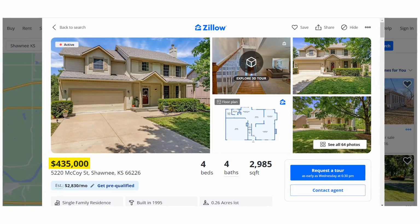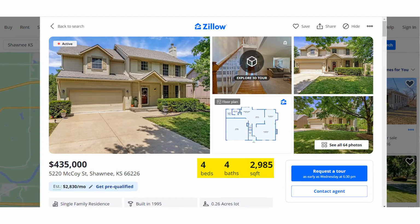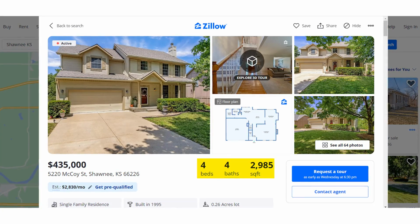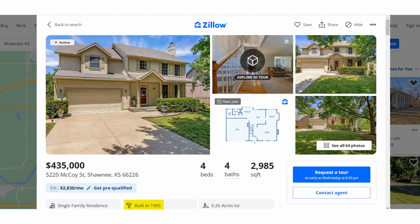Now, I like to come prepared for these videos, so I've got another example for you, just so you can see more of a consensus instead of just one cherry-picked one. So here's one priced at $435,000. Same kind of deal. You've got 4 bedrooms, 3.5 bathrooms, 2985 square feet. And this one was actually built 2 years older than the first one I showed you. It was built in 1995.